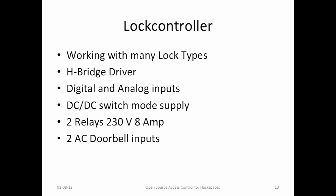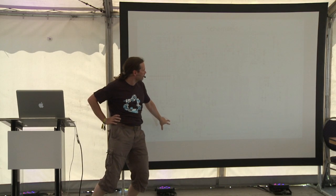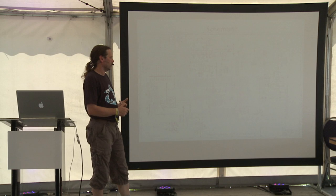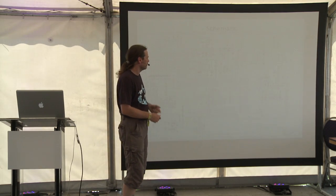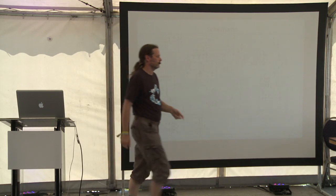So next is the schematic. So I think we see nothing on the screen. So sorry about this. This is an Atmel 644 controller. This has some digital analog inputs here. We have an RS485 driver. We have the optocouplers. We have the GTEC connection. We have the simple programming connection.